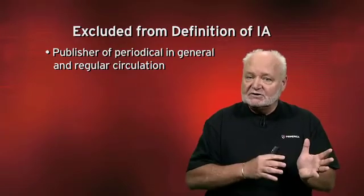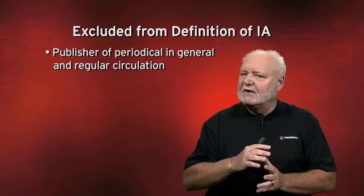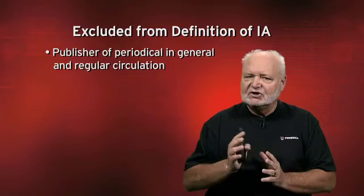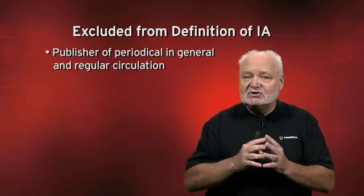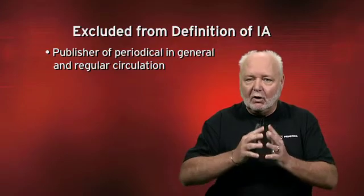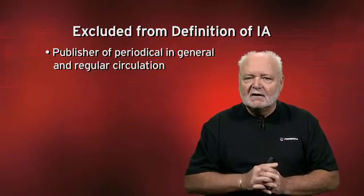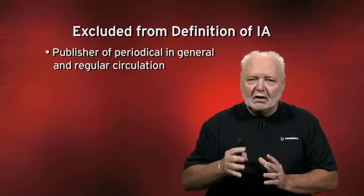Now, do those periodicals give investment advice? Yeah, they do. But they're very general in nature. And the advice has to be general to satisfy the broad, regular circulation that the periodical has. It can't be specific to a client's investment needs.